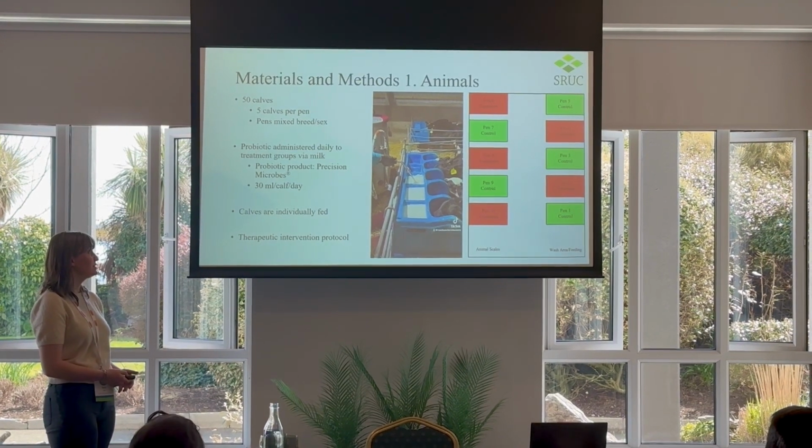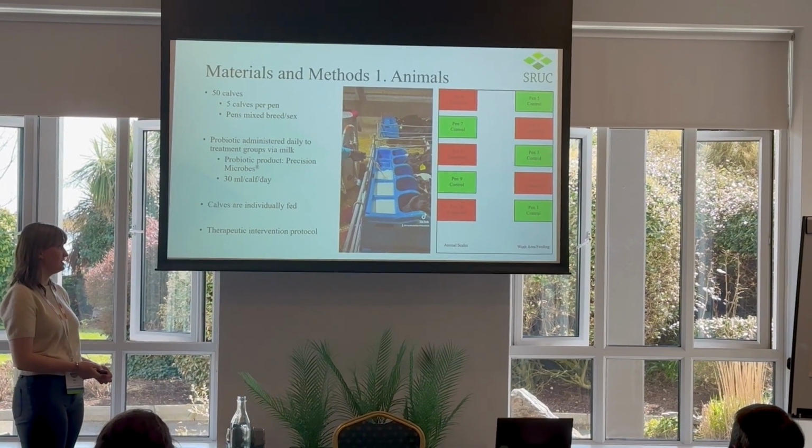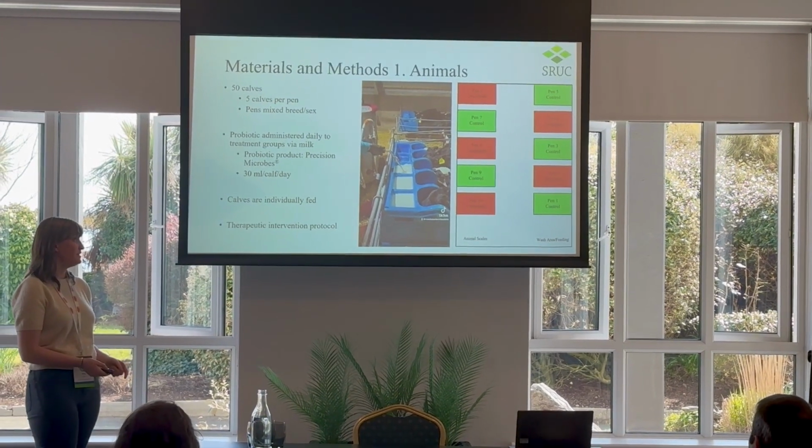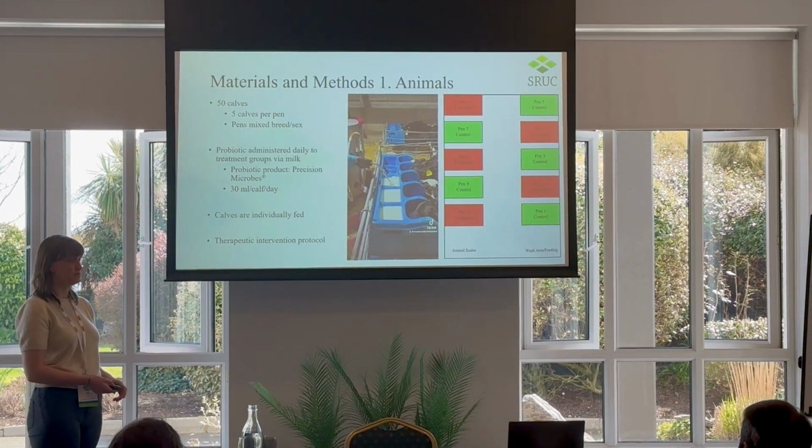And the probiotic was administered daily into the feed. They got 30 mils of this into the milk. So the calves were individually fed. You can see the bar that we used to feed them, so we could measure how much they were drinking.